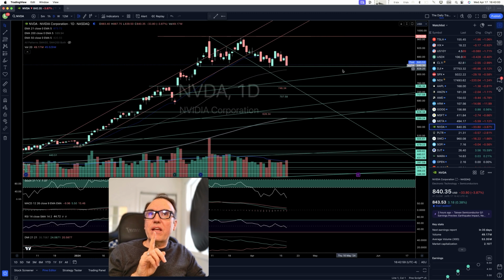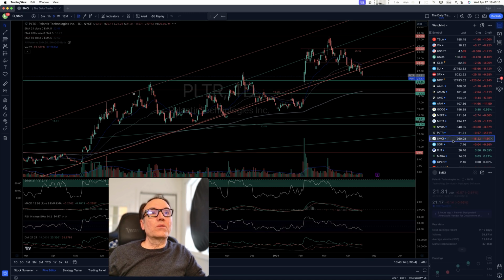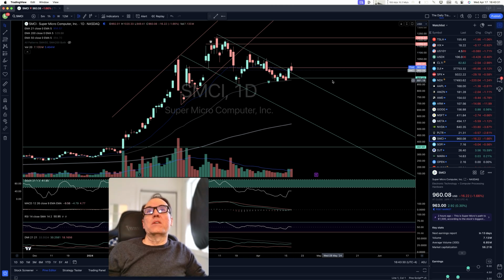NVIDIA, don't short yet. So wait for 836. If we break 836, then I give you permission. Palantir, this one is continuing down to 2045, and we'll see if that buyer support is going to hold. SMCI, this one is quite puzzling. It's moving up, but we don't have stochastic over 60 yet, so don't believe this move up yet. This is just qualified as a pullback up after a move down. So this one is not out of the woods yet.